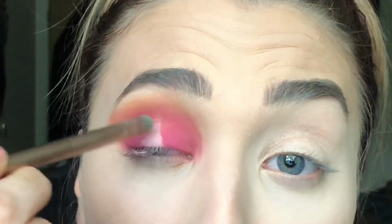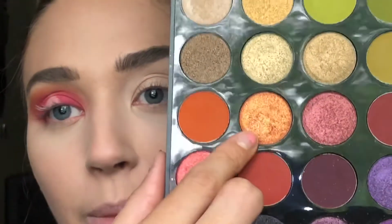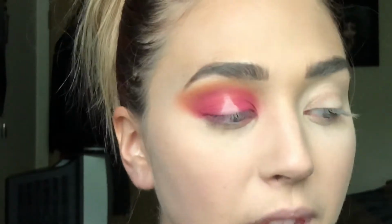Now we're just gonna go in with, I've really been drawn to this shade. I know I've used it before, but I want to use it with this look to see how it is. So what I find with the Morphe Boss Mood palette is the shimmers really apply better with your finger. So I'm just gonna use my finger. Wow, and you can just see how glittery that is. So pretty.